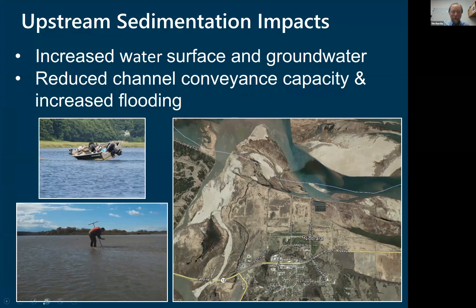And here's some pictures from Paul Boyd. I think that's Paul right there. He's not actually walking on water. He's a great guy, but it's just become so shallow. He's able to walk out there, and this boat, of course, is on shallow. And here's the town of Niobrara, which had to be relocated, even though it's 10 miles upstream from the reservoir.